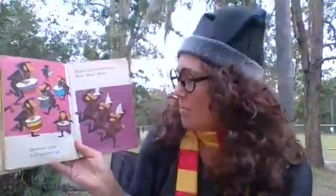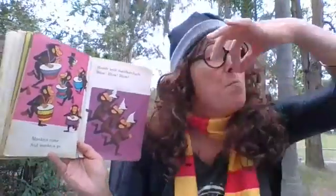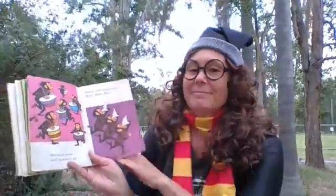Monkeys come and monkeys go. Hands with handkerchiefs. Blow, blow, blow. Where do hankies go when you're finished with them? We call them tissues, but if you've got hankies, they would go in the washing. If you've got tissues, they go in the bin.